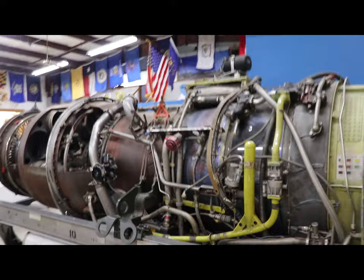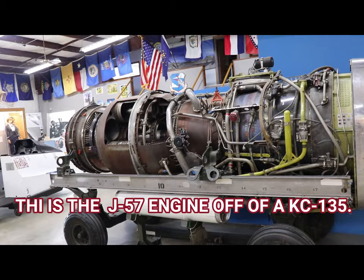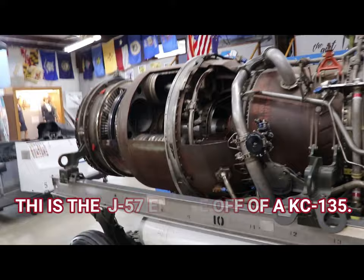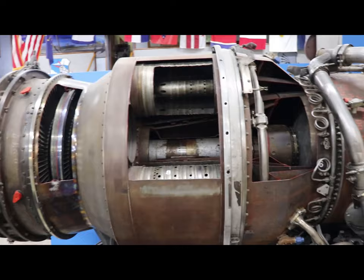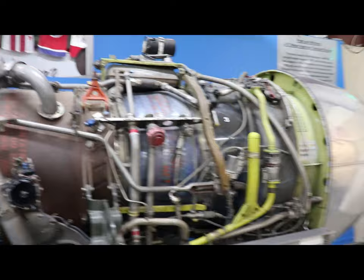Maintenance guys come through here, and gals even. When they're with their kids or grandkids, they start going through and talking about the different parts and pieces and what they worked on and some of the things that they did. And it's pretty amazing. See, I originally wanted to be a jet engine mechanic when I went in. I don't recall if they didn't have a slot or what the deal was, but they made me a jet aircraft mechanic.